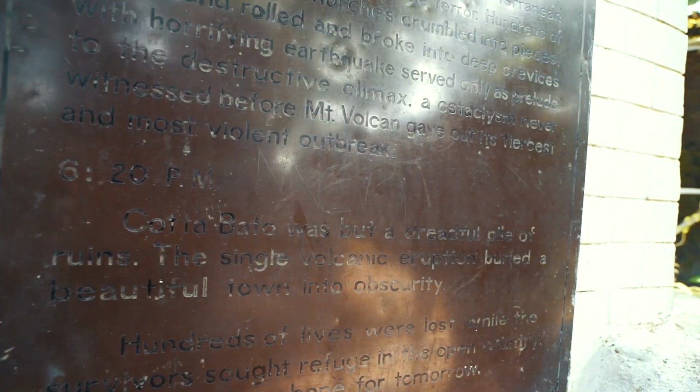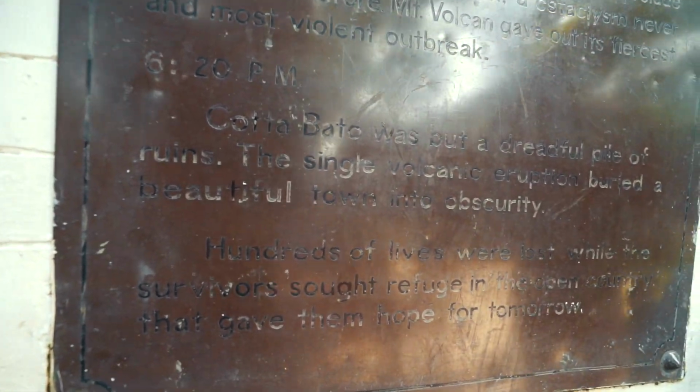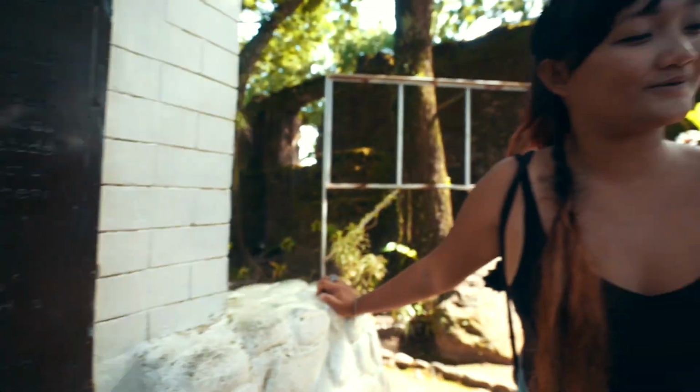Cotabato was but a dreadful pile of ruins. The single volcanic eruption buried a beautiful town into obscurity. Hundreds of lives were lost while the survivors sought refuge in the open country that gave them hope for tomorrow.